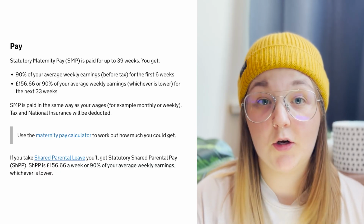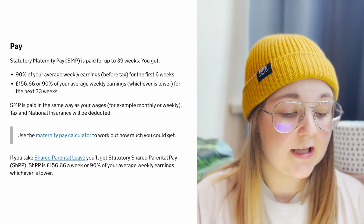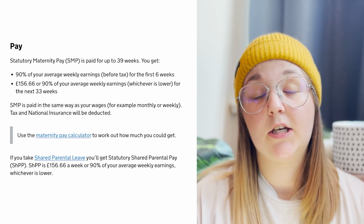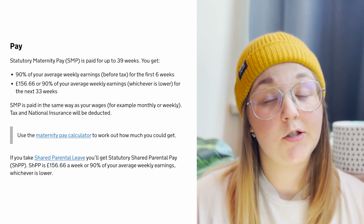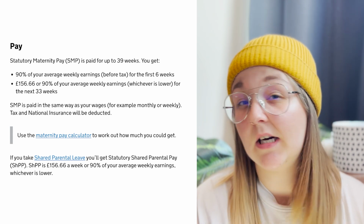Statutory maternity pay, like I said, you are entitled up to 39 weeks and you can get 90% of your average weekly earnings before tax for the first 6 weeks. And that's up to £156.66 or 90% of your weekly earnings, whichever's lower. And that's paid to you for the next 33 weeks. So statutory maternity pay is paid to you the same way your wages are paid. So if you get paid monthly, then it'll be given to you monthly, just like your normal pay date, and the taxes will be deducted from that as well.